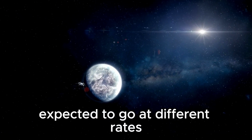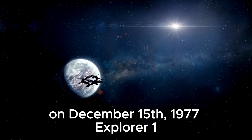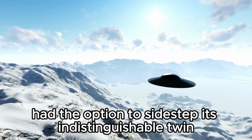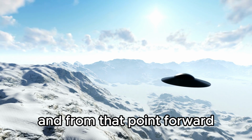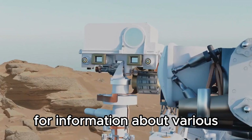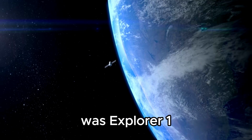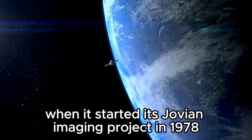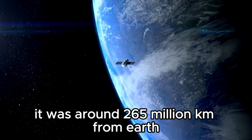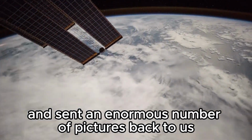They, however, expected to go at different rates and on various directions. On December 15, 1977, Explorer 1 had the option to sidestep its indistinguishable twin, and from that point forward, it has been our go-to test for information about various infinite secrets. The first space apparatus to achieve this was Explorer 1. When it started its Jovian imaging project in 1978, it was around 265 million kilometers from Earth and sent an enormous number of pictures back to us.